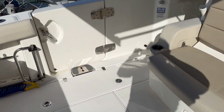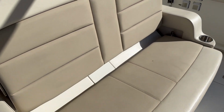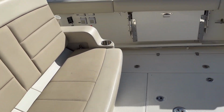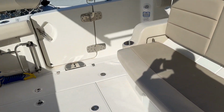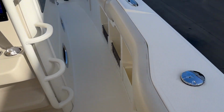Huge beam to the boat, big dive door on our port side. This actually folds down right here and makes into a nice table. You've got the fold out bench seat back there, and all the way around, this one does have the diesel generator upgrade. So we'll walk to the front of the boat.